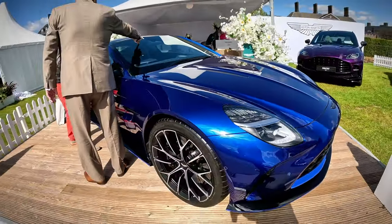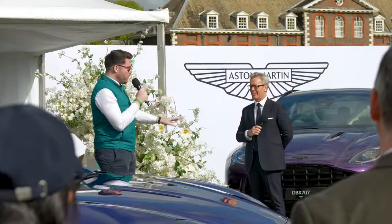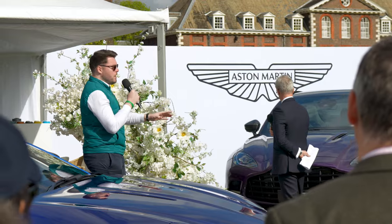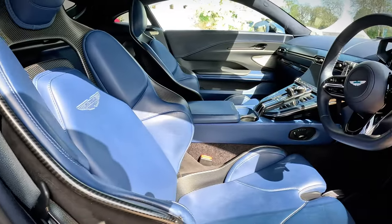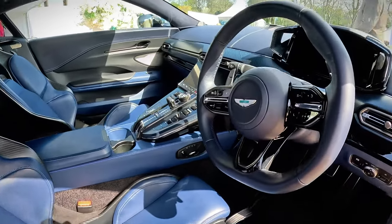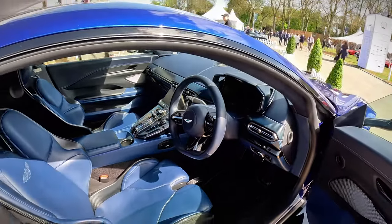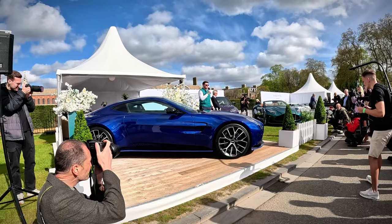And the interior is completely new. There's been no carryover at all from the previous car. We have a touchscreen for the first time in Aston Martin following DB12, which everybody was very excited about. But it's been completely designed in-house as well. So it's not something that we've borrowed from another manufacturer. It's completely new. And as well as the performance being class-leading, the interior is now finally class-leading as well.